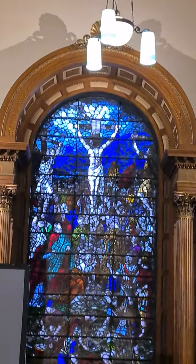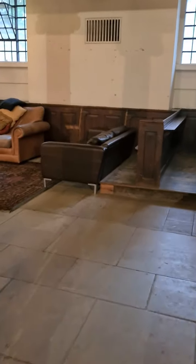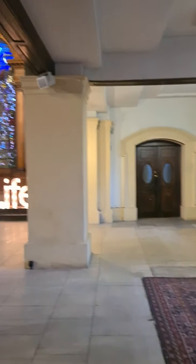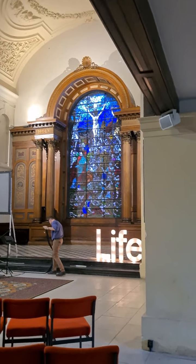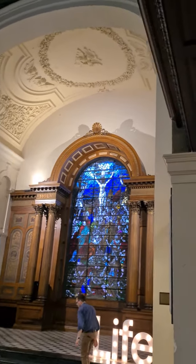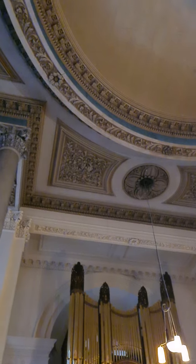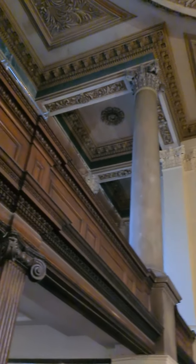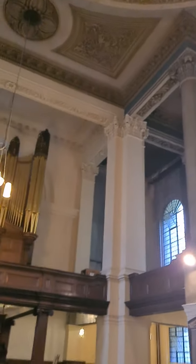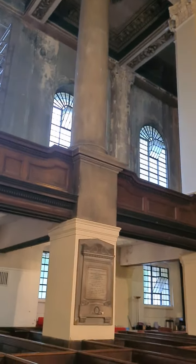Just film it on that a bit if I can. Oh, that's lovely. That's nice. Wow, look at that organ up there. That's very impressive. I like these Georgian era churches. They're very plain, but really elegant, beautiful in their style.